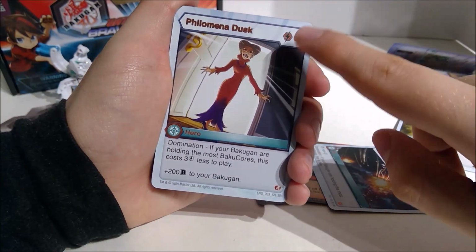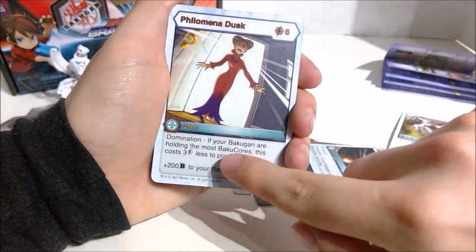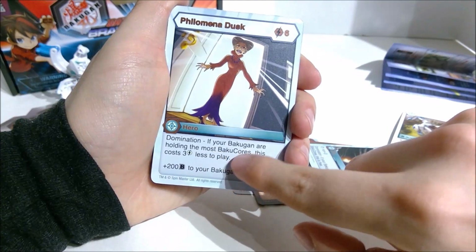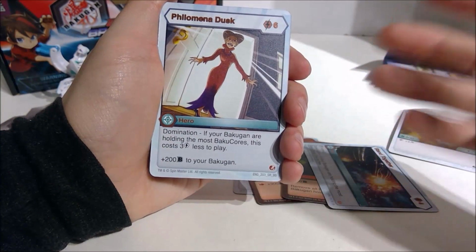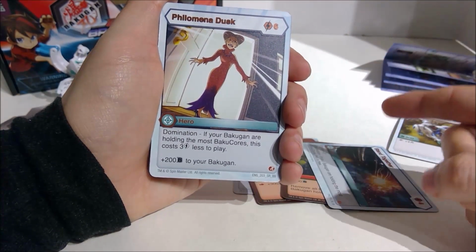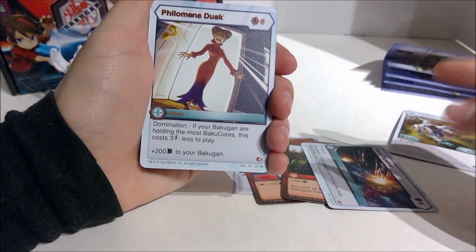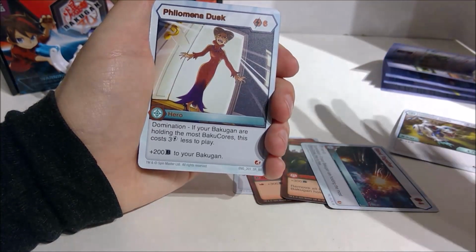We have 6 energy to play her. This is again domination, this is Haos's thing. If your Bakugan are holding the most Bakukors, this costs 3 less to play. So it was on this card too, but Haos's thing is it wants to hold the most Bakukors more than your opponent. And like I said earlier, you hold cores by winning with that Bakugan. So Haos is kind of aggressive in this game, which is kind of funny.